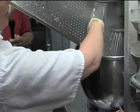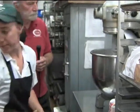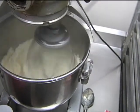They're too hard to play with by hand. Okay, so set this up for 5 minutes on slow. We don't want to overwork the potatoes. So we're going to get that kind of broken up. We don't want any lumps, because when we put it through the pastry bag, it'll get stuck.